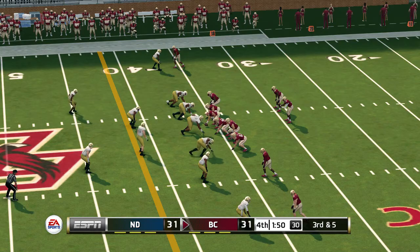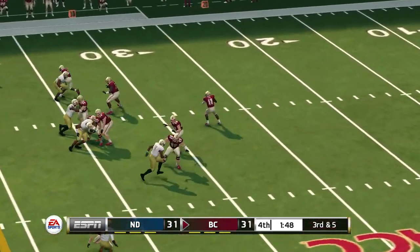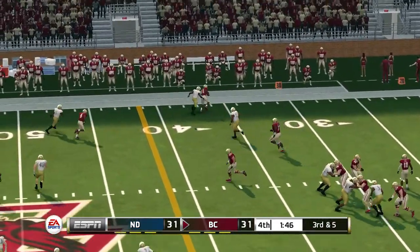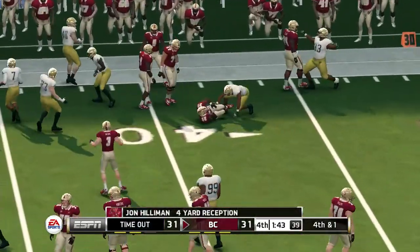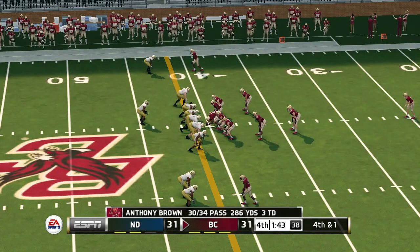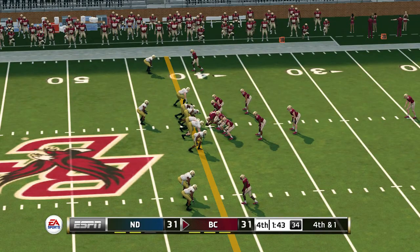Pass it. Oklahoma. Quick pass. He's taken down around the 40-yard line. It'll be short of the first after the completion. Well, good effort by the defense to make sure they got him before he got to the marker.